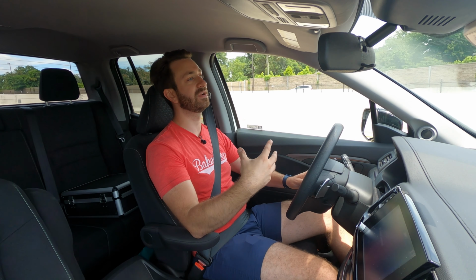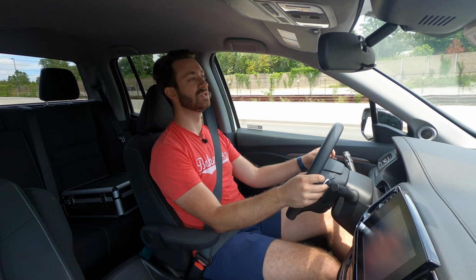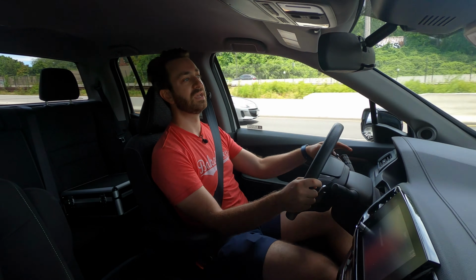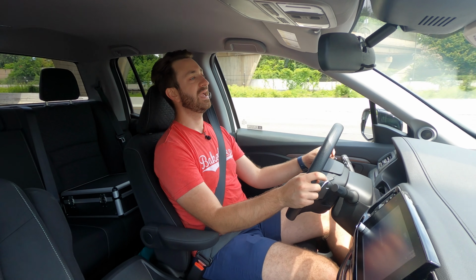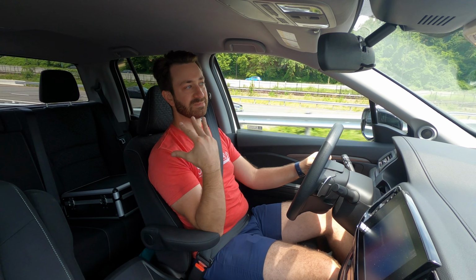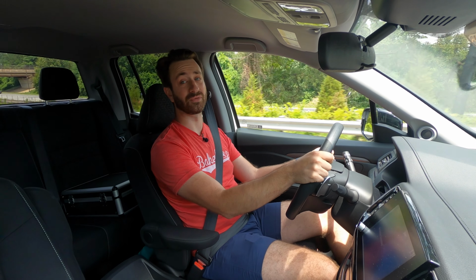You can make a body on frame truck handle well and ride well, but it's not quite as easy to do. And, you know, if you're driving this thing around unloaded more than loaded, not towing more than towing, and you don't have a lot of big hauling needs as far as a longer bed space, because the bed is a little short, it's only 4.5 feet or so, this is really a great truck.